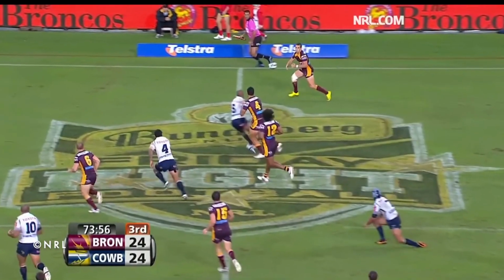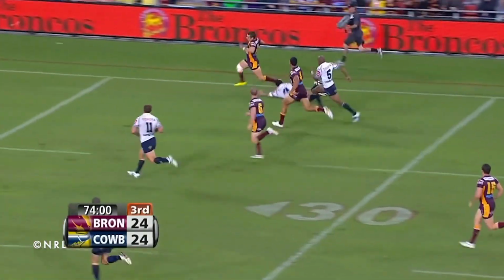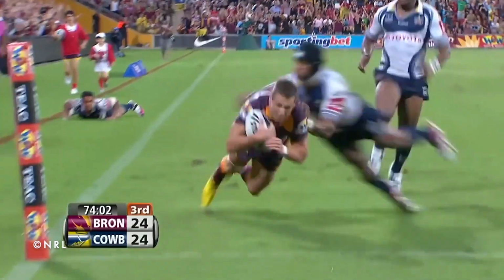With 6 minutes remaining, the ball found Broncos winger Denan Kemp, where he showed us his blistering speed down the right side to score the match-winning try for the Broncos.